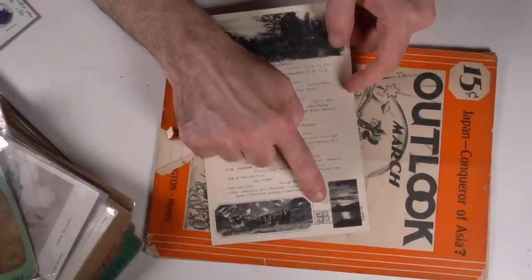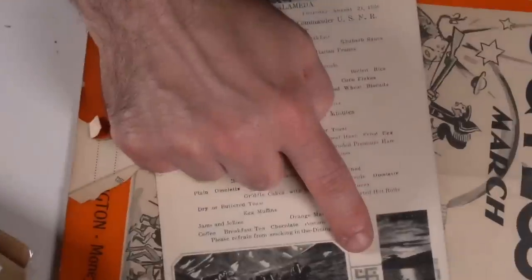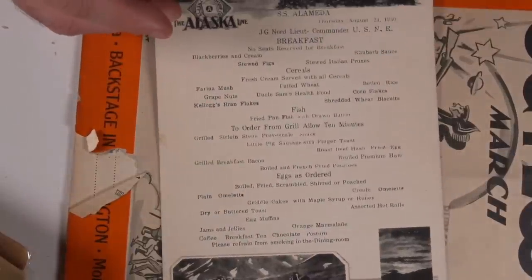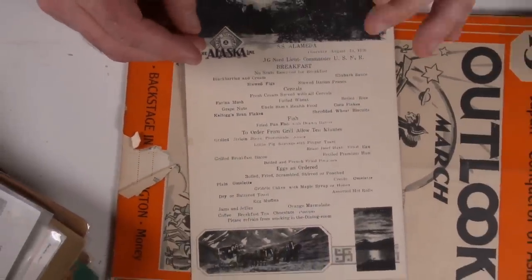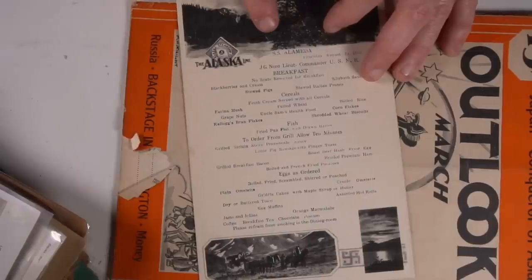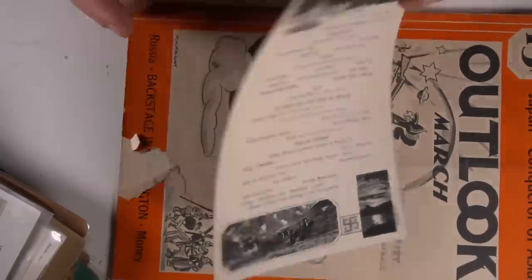Now, this one has a peace symbol here, which happens to be a swastika. And that is why I bought this here. The other ones didn't have that. This has better graphics. This is a menu from the Alaskan line. SS Alameda is the name of the ship. I believe that's a picture of it on the back.